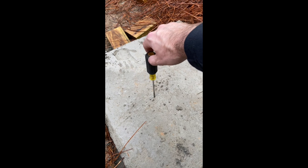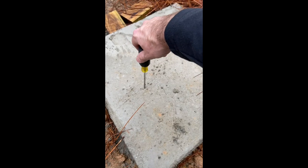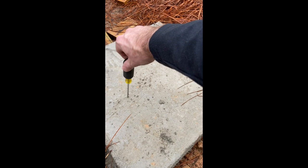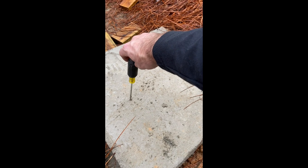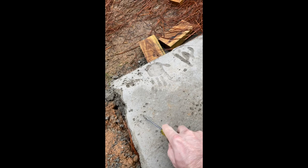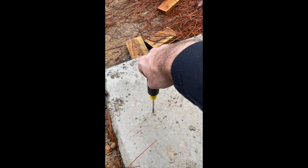So the moral of the story is don't use old bags of concrete. You could use them as backfill for something, but if you're doing anything structural like this, don't use an old bag of concrete. I was doing some research last night online, and what happened was that all the Portland cement in the concrete mix activated and solidified and cured with the moisture in the air. Basically, all that was left was sand and aggregate and a little bit of cement. This is harder, but it still shouldn't do this. I shouldn't be able to take a screwdriver and chip this out. So, moral of the story today, don't use old bags of concrete.